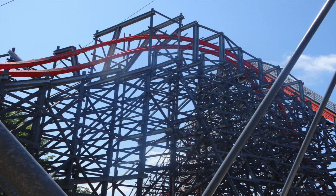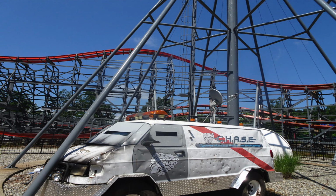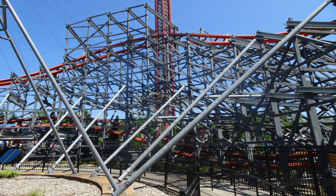It had the incredible misfortune of being the ride after the last RMC I rode before, Twisted Timbers, where I effectively worked out a technique of how to ride it and was able to get insane airtime and stuff like that. So unfortunately it came a roller coaster too late for this one.